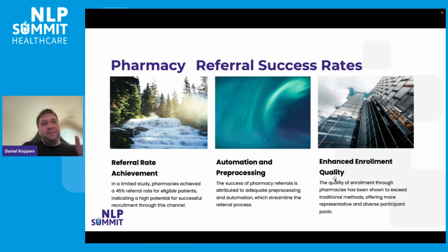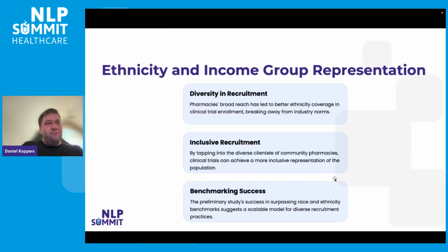So the implications that we found with this success story did even get a lot deeper. The high referral rate from the pharmacists can be attributed to their intimate relationship with their customers, and we kind of expected that. But thanks to the localized nature of pharmacies, we saw an unprecedented diversity in patient recruitment. Diversity that is really needed and desperately needed in clinical trial recruitment. It is another reason for frequent delays. So again, this is far exceeding industry standards.